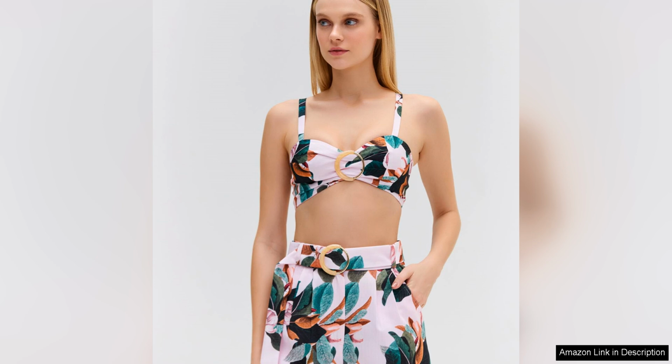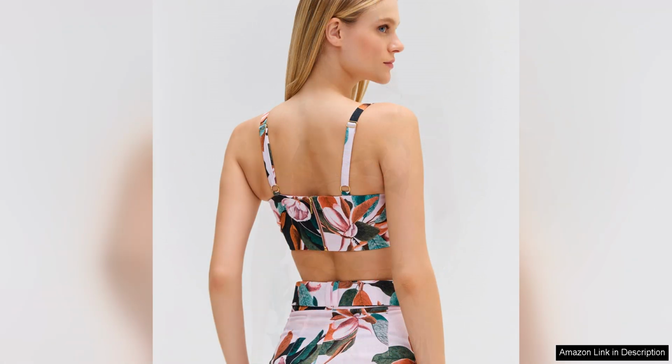These wide leg pants from PatBO are a statement piece that can be dressed up or down for various occasions. Pair them with a simple tank top and sandals for a casual daytime look, or dress them up with a silk camisole and heels for a more elevated ensemble. The Magnolia print adds a touch of femininity and charm, making these pants a standout piece in any wardrobe.